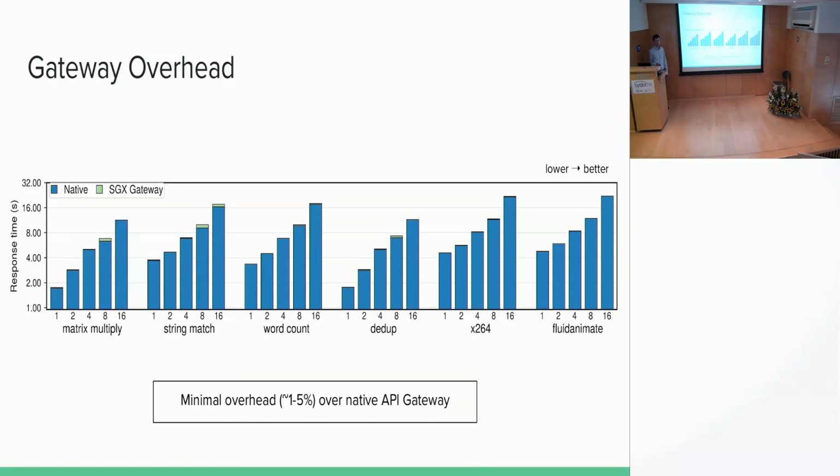It's 1 to 5%, but you should also keep in mind that the messages that we sent were rather small.